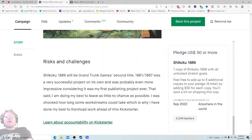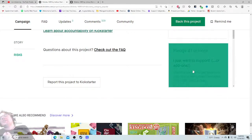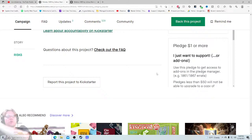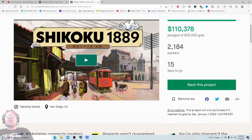But where were we? FAQ, updates, comments. Oh, the price. Is there any other place? Oh, so yeah, and it's so clean and clear. Oh my gosh, I feel like this is such a big misstep. You have such a clean and clear purchasing area over here. Also have it over here, $50. Honestly, I'd love to see the price right here, Shikoku, $50. Maybe you even put it in some sort of cool thematic sign, like a sign from that time period where it's like $50. I think that's great. I see a $50 18XX. I say, whoa, that's not what I expect.